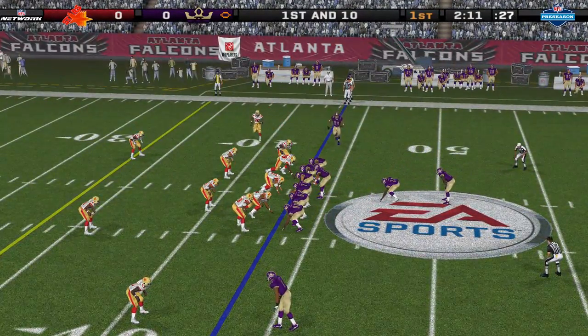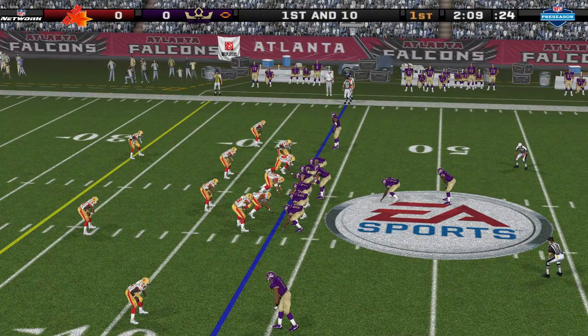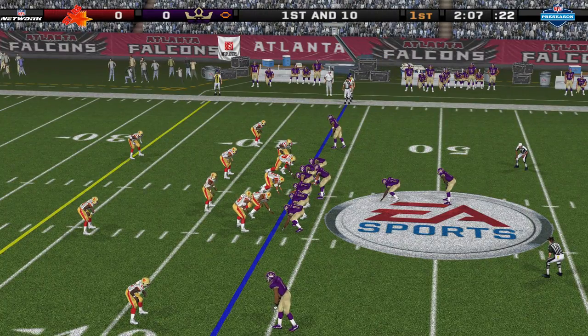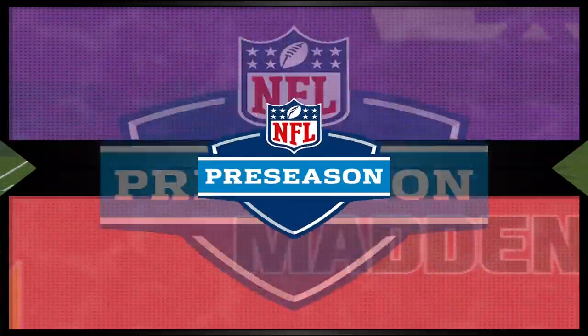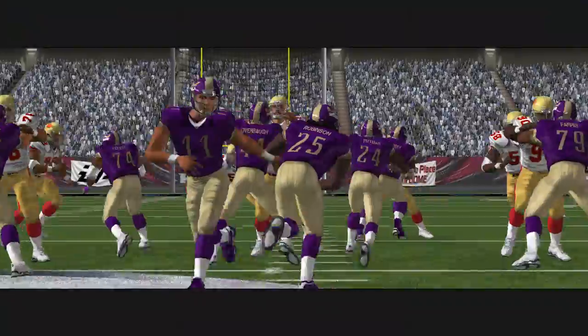Set. Number 11 with a man in motion. To the halfback. Number 67 is there on the stop at the 41.